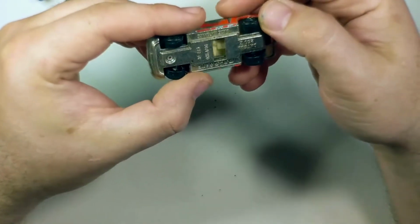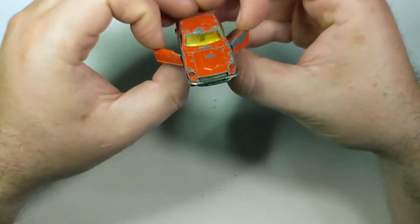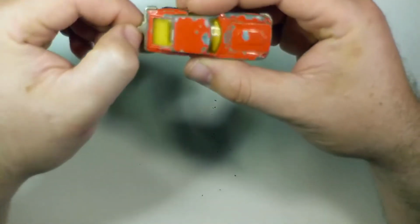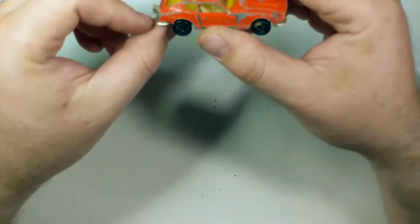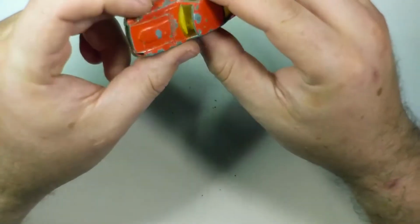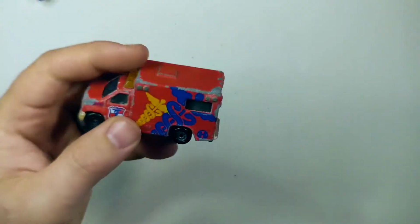This is a Majorette Datsun 260Z, 1/60th scale. It's rare you see the 260 because that was like a one year only, I think. They did the 260 before jumping to the 280. But it's got the little tab for keeping trailers on still, so that's very cool. Opening doors, doesn't look too banged up other than the paint chipping, so that'd be a fun project.